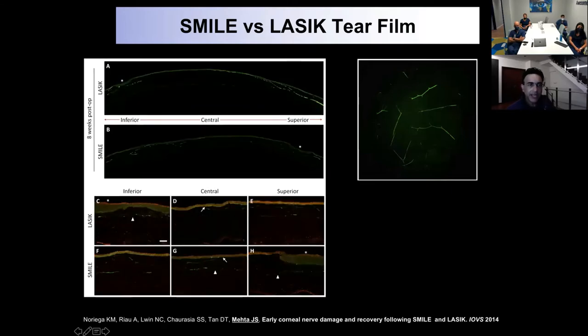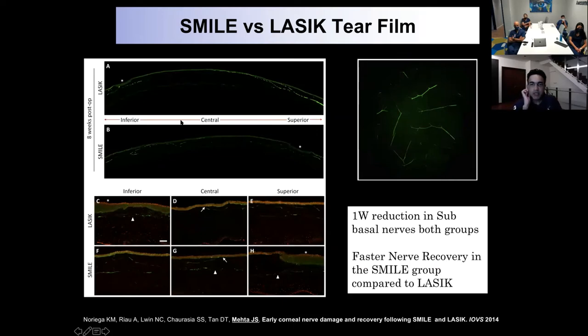And when you look at 8 weeks, you can see there's a significant improvement in the nerve regeneration in the SMILE eyes, but you don't see the same thing in the LASIK eyes, where you still have retarded recovery of the inferior nerves around the edge of your LASIK flap as well. What we're able to show over here is that following the procedures, you get a reduction in subbasal nerve plexus in both groups. The difference we showed was that you get a faster nerve recovery in the SMILE group compared to the LASIK group.